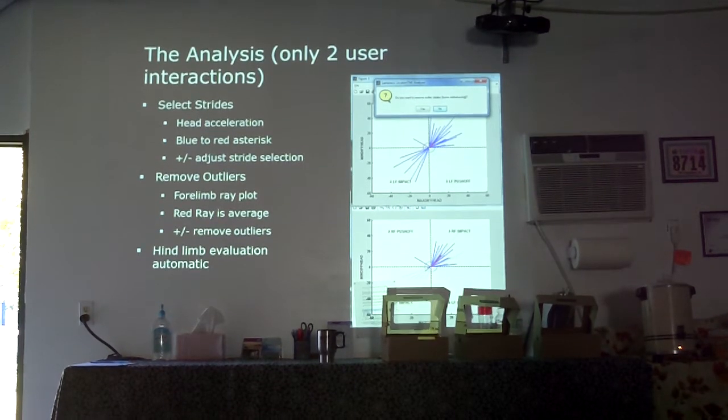Well, it's a statistical thing. It's really based strictly on, are these strides outside a certain number of standard deviations from the mean? So that's all it's doing. You're changing the standard deviation. If they're not outliers, you can't remove them. You won't be able to. It's impossible. So it's a pure statistical thing. You're just removing strides that are not with the group.